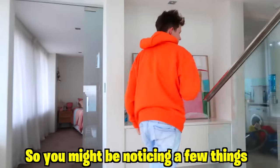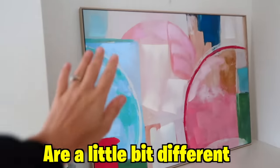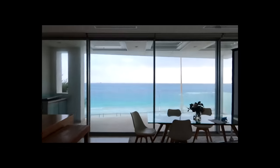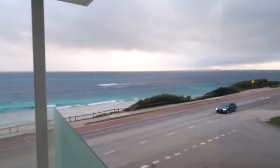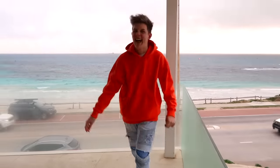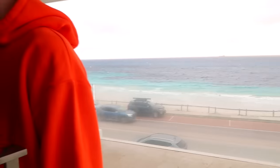So you might be noticing a few things a little bit different. That's down off the wall. What else have we got happening up here, Prez? Here we are. Oh, look at the view though. There's a storm coming in again. Every time I show you guys this, there's a storm coming. I wonder how windy it is. Well, it's not too bad. Prez, don't be silly. If you fell off there, come inside. It's starting to rain. Look, the rain's coming. Okay. Prez, come inside.